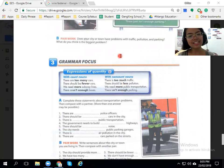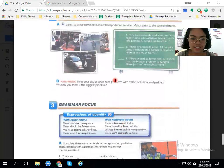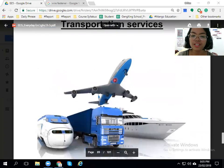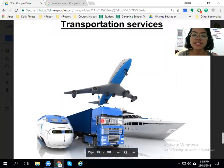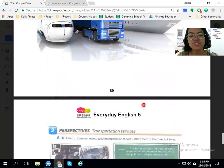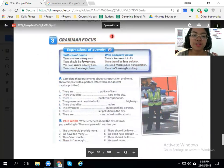Okay, let us do a quick recap of what we did for our lesson. For our next lesson, we talked about transportation services where we have trains, trucks, airplanes, and cruise ships. And also after that, we learned about grammar focus, expressions of quantity with non-count nouns and with count nouns. And you were able to answer part A and part B.